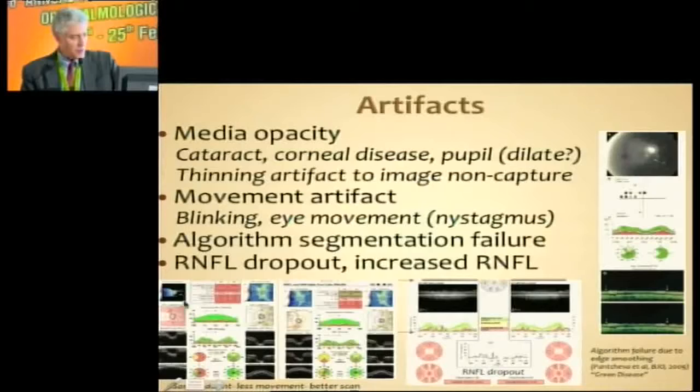You see these dark areas on the Cirrus, this is better, but this is a lot of movement artifact, and that shows up as having a lot of red areas. This is the same patient that just didn't move as much, and so you've got a good quality capture there, and these are more reliable measurements than these over here.